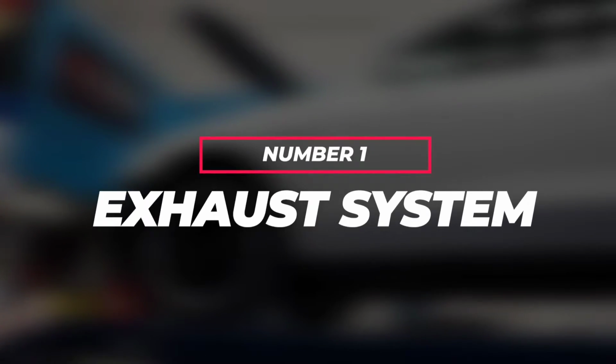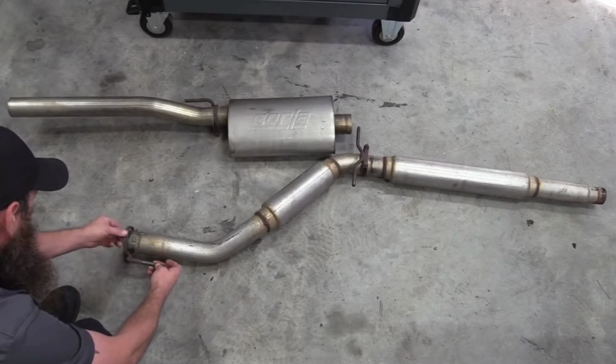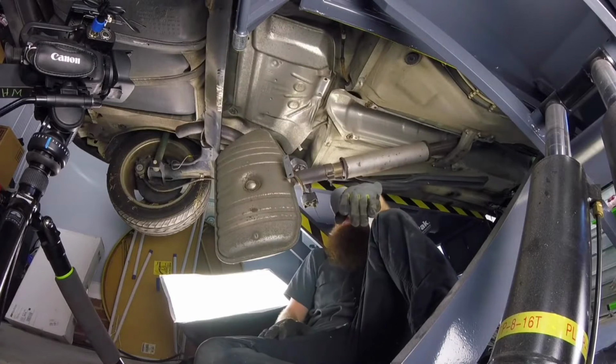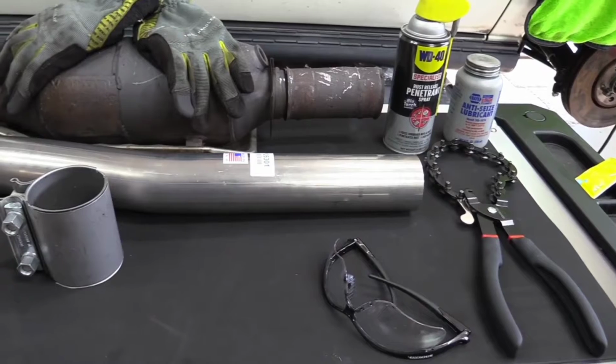1. Exhaust system. Exhaust upgrades may not increase performance significantly, but it's a great mod if you're looking for a macho, sexy sound to your car. And another plus is that an upgrade can increase fuel efficiency. This way, you can show off the sweet new sound without having to stop for gas as often.